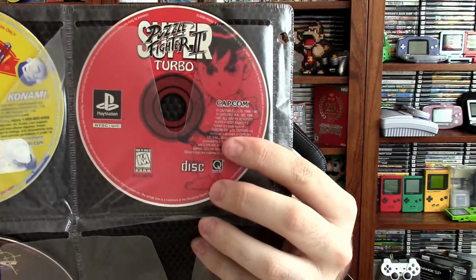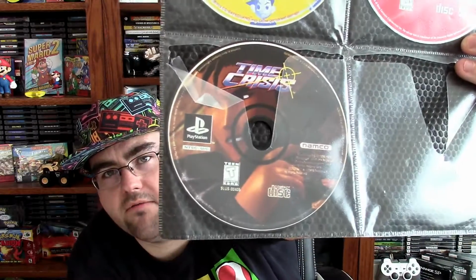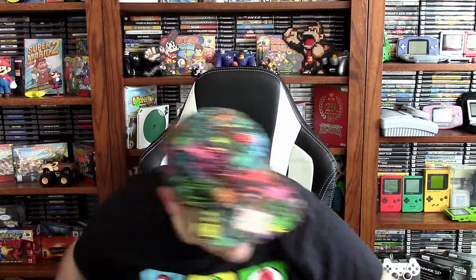Very awesome. And then the one next to that is the Super Puzzle Fighter 2 Turbo, which is a Street Fighter kind of knockoff deal that they went on a side tangent with, which is cool. And then the last one there is Time Crisis, which is very, very cool. So not a bad little stack of games there. But there's one more, I guess, that came with it.